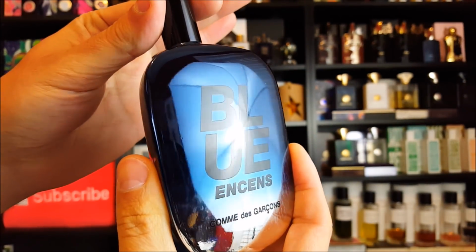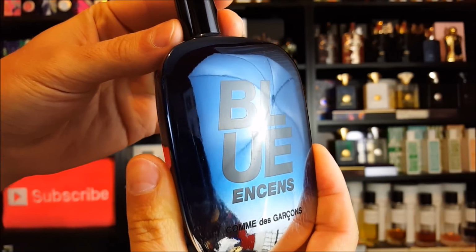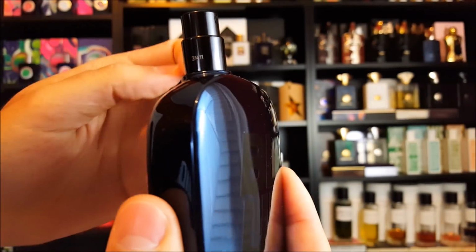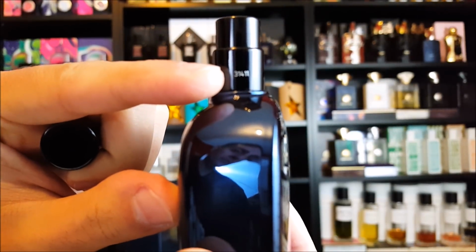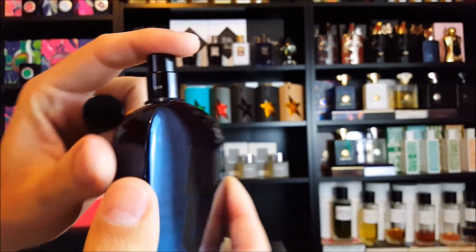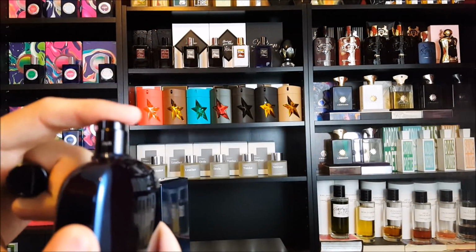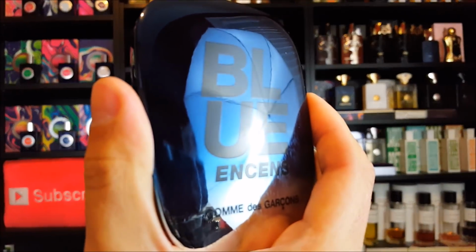Now here's the bottle, very unique shape. Just take note of the fact that it will not stand up on its own, so you do need to lean it against something. I also want to mention that the serial number can be located on the neck of the atomizer, so if you're having a hard time locating it, that's where you can find it. And also the distribution on the atomizer is a little bit narrow, but it gets the job done. And let's go ahead and continue with the smell.